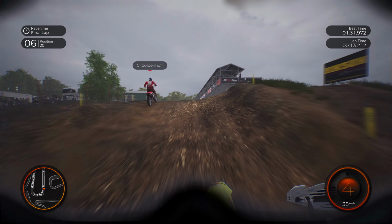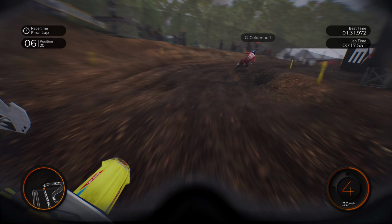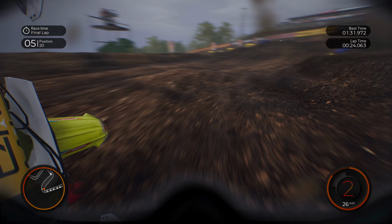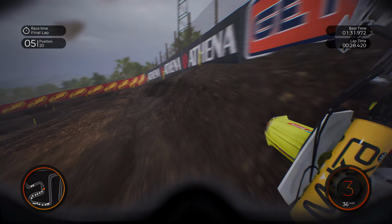Can we chase down Glenn Koldenoff? Getting a lot of speed now. Caution to the wind has been thrown. Let's just see what we can do now and see if we can chase down the man on the gas. Give everything we've got. Yes, Kevin Strijbos, that is beautiful. Continue to push forward. Defend if you have to.